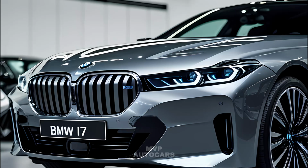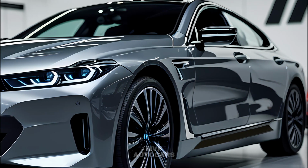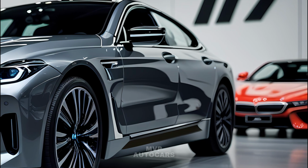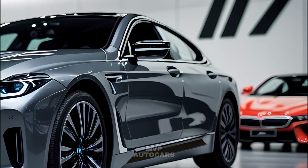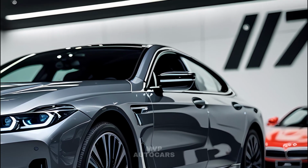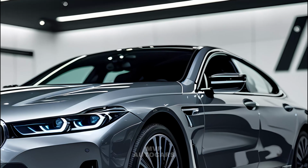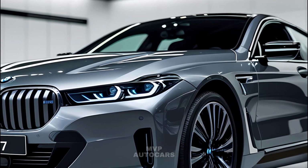Another important competitor that has a maximum range substantially higher than that of the other main competitors is the BMW i7, which has a maximum range of 321 miles. This is a huge advantage over the other key competitors.